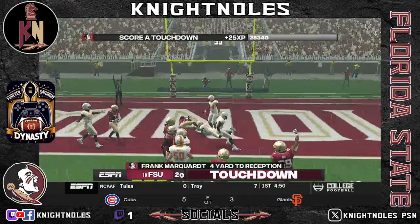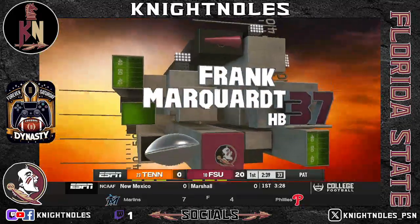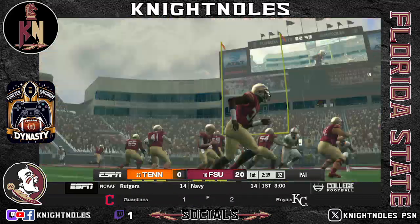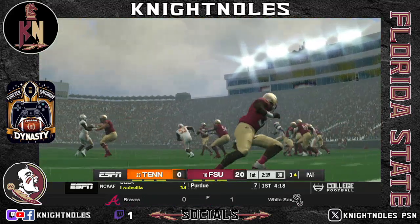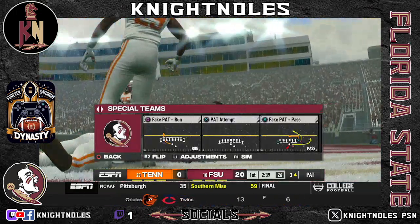Throws, complete, touchdown. And for Glenn, that's his third touchdown pass of the first half. Well, the quarterback's going to get a lot of credit, but I think the thing that has helped him the most back there is the protection by the offensive line. He has had plenty of time to make decisions back there in the pocket.